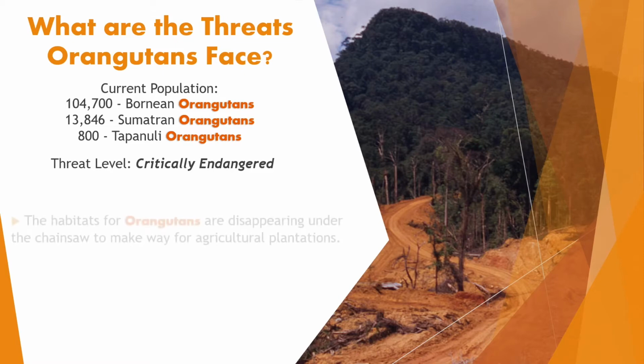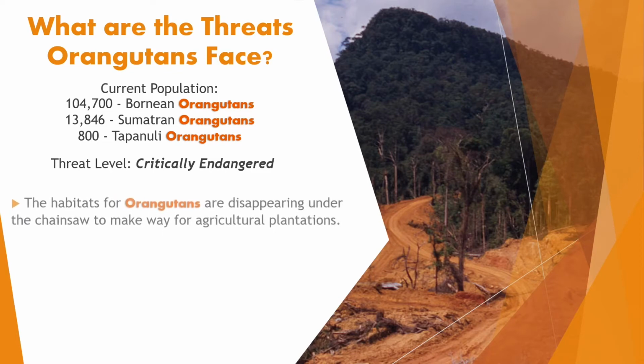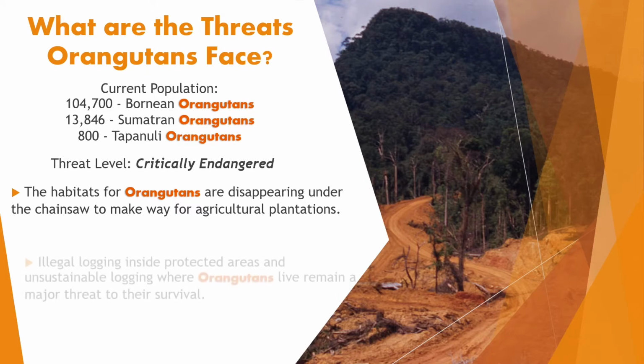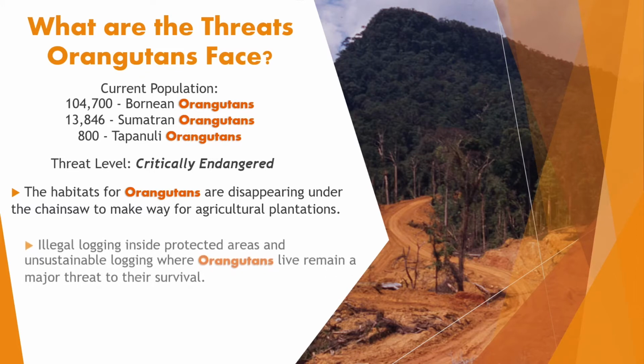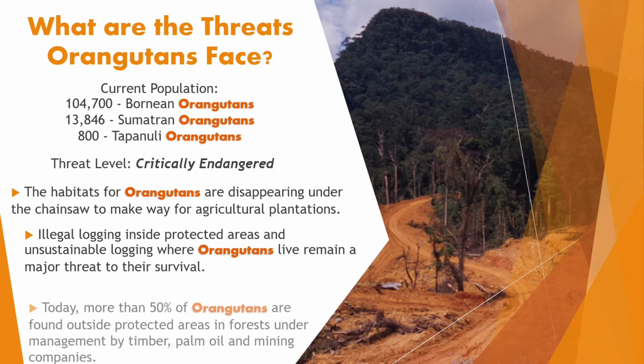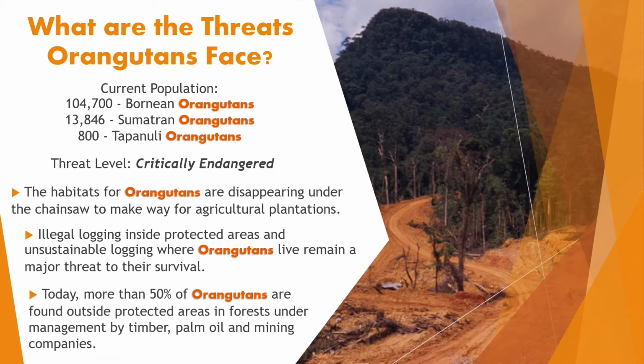The habitats for orangutans are disappearing under the chainsaw to make way for agricultural plantations. Illegal logging inside protected areas and unsustainable logging where orangutans live remain a major threat to their survival. Today, more than 50% of orangutans are found outside protected areas in forests under management by timber, palm oil, and mining companies.